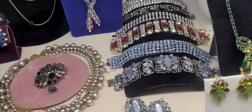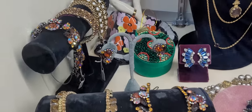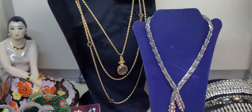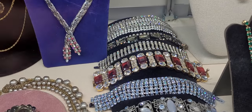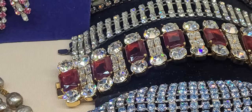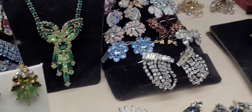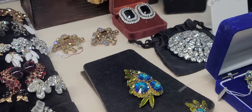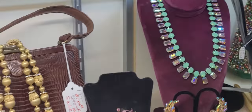Oh my gosh, there's one of my favorite bracelets ever. Wait for this. Looks like a double snakehead. Look at this one right here, the red one. I'll show you at top too, up top so you can see it. Now this booth right here has amazing jewelry. Lots of it.